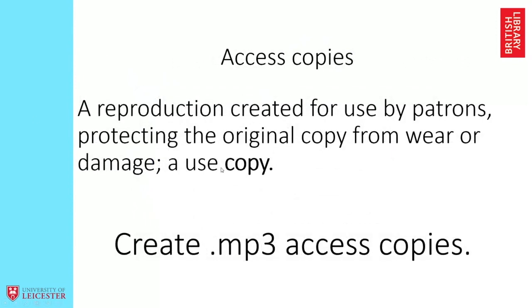So we make access copies as well. We always make MP3 access copies for basic ease of use. The fact that you're not using the original master copies, and the MP3s are easily shared online with other people that are interested, and especially with cataloguers as well. It's an easy format to deal with, so cataloguers will use MP3 access copies. It's just a smaller compressed file that's easier to share and host on the internet, which is useful.